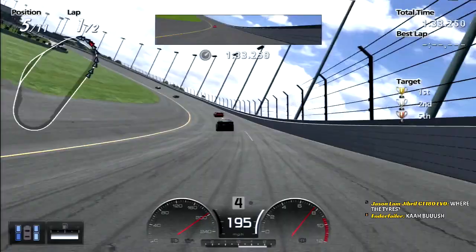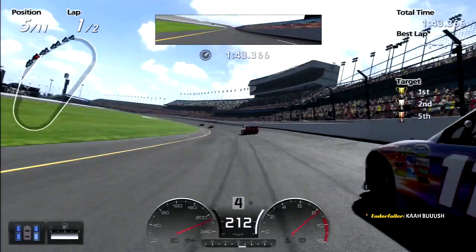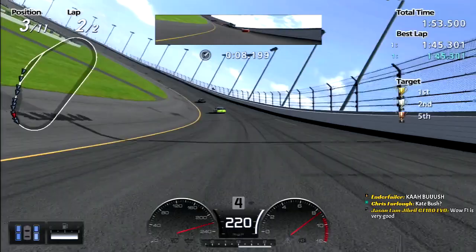Jesus Christ, the automatic ASM really sucks. Scrub off way too much speed in the corners. I guess it's kind of like a handicap, so that way you don't completely destroy the field by just cutting in front of everybody. Maybe that's what it's for. Gonna pass Logano, or Eric Jones, whatever you want to call him. He's driving a 20 now.